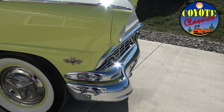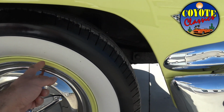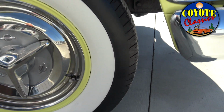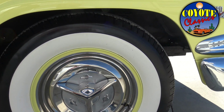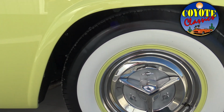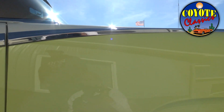How about the wheel and tire choice? Yeah, that's what I mentioned a little bit earlier. I just love that little paint to match rim right around the outside. The rims are painted to match, with the wide whites. They are the radial wide whites, guys. They went ahead and did radials on it. You can see a reflection anywhere you look in the paint.